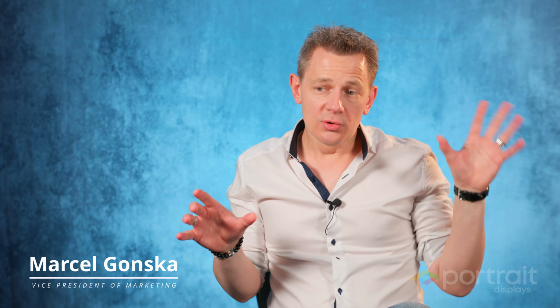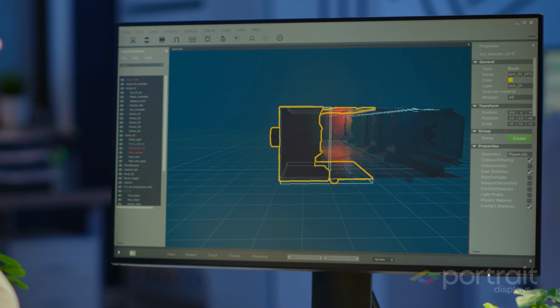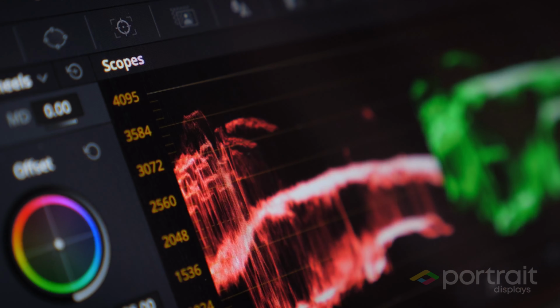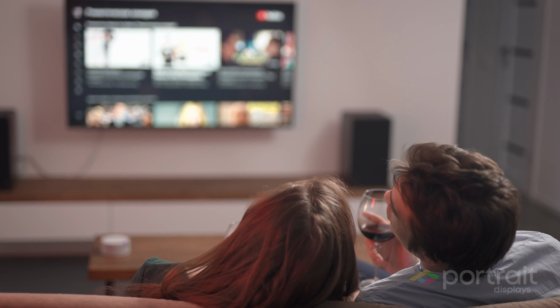Portrait Displays is one of the few companies that covers a true lens to the living room experience. What does this mean? So with our tools and with our solutions and services, we enable creative people as well as the audience to perceive and create content exactly as intended. Portrait is there from every step of a production chain. We are a part of a color management solution from onset through production, post-production, and distribution of content right to your home in your living room.